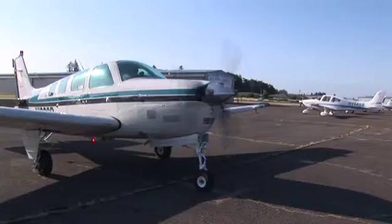We're going to call up and get our IFR clearance down to Salem Airport here in Oregon. And we're going to call Portland clearance delivery at 119.95.